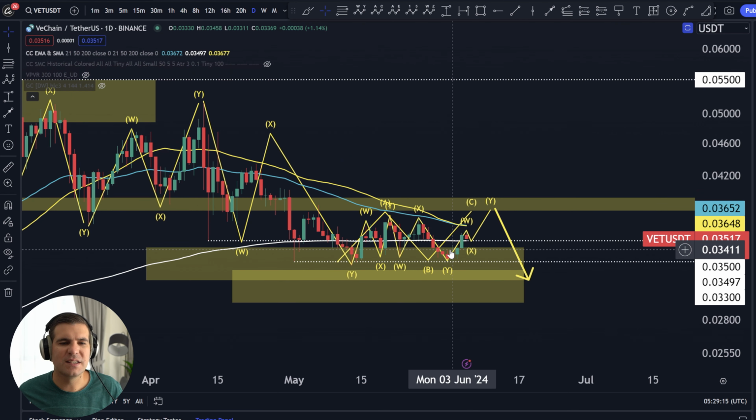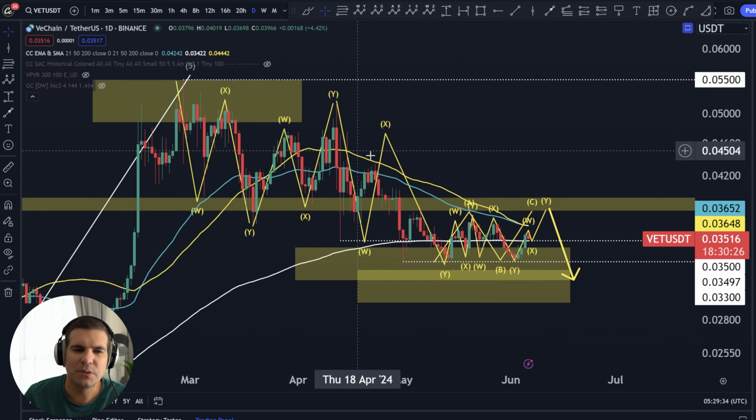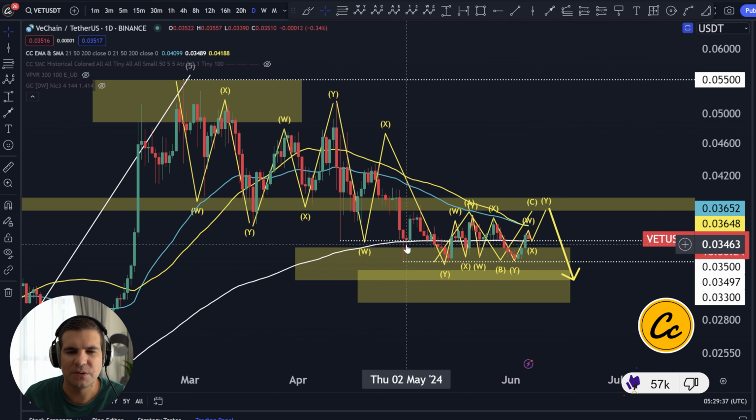Ultimately, this area that we find ourselves in on Vechain's VET token is that it's a ranging market. It's a continuation pattern. Okay, basically we're trading between the high and the low, and we're just going sideways. That in itself is known as a continuation pattern, meaning that we're likely to continue whatever led into it. And unfortunately, the move that led into it was a very corrective move to the downside.